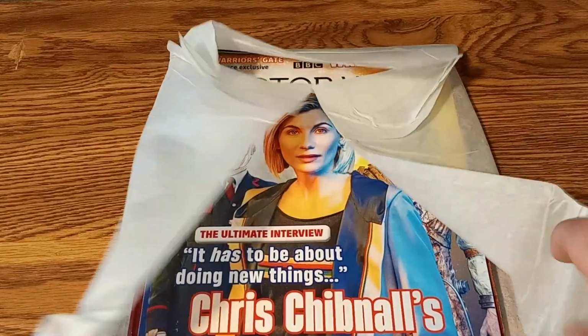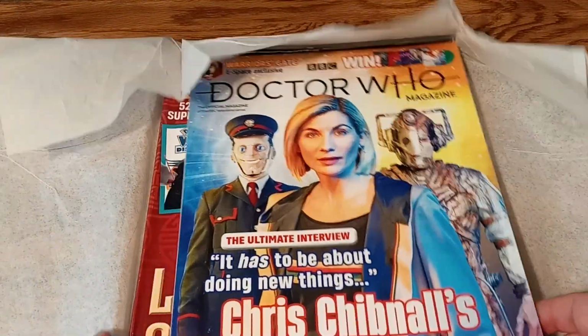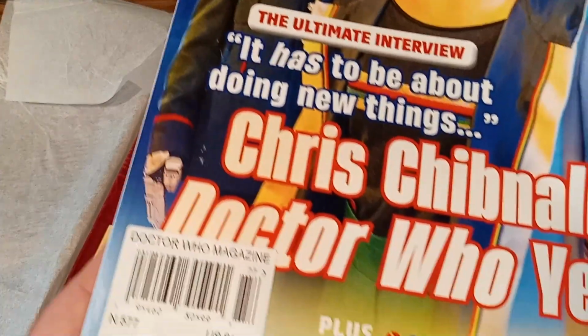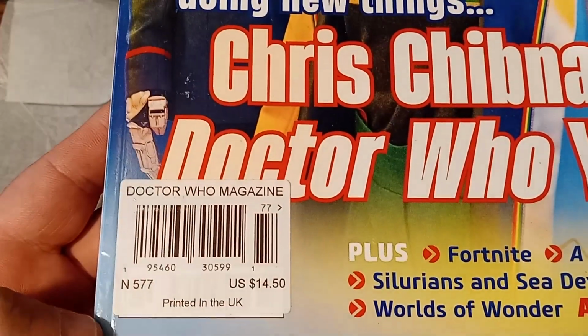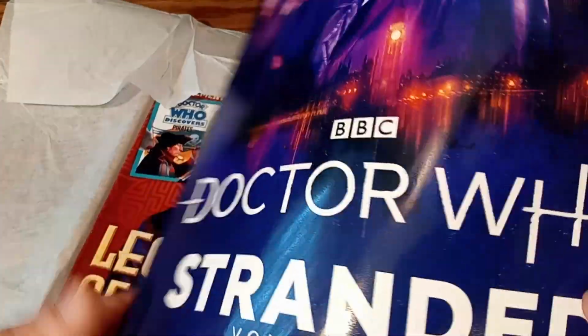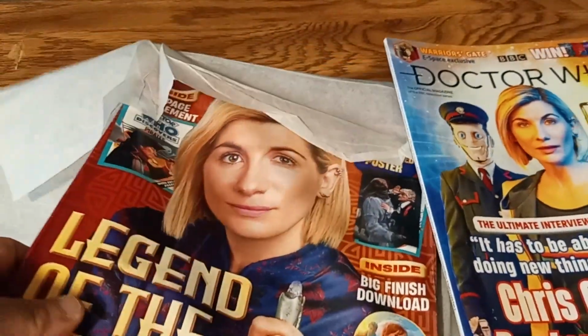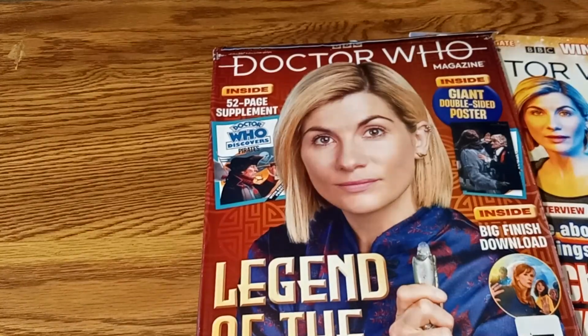And now here is the most recent issue. This is 577, which, as you can see, has a cover price of $14.50. A lot of times I take that little sticker off, but I might just leave it on there. I'm not sure. And then this one was the issue before.